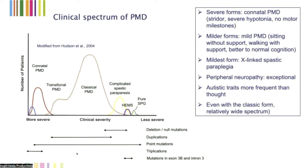And there is a whole clinical spectrum, and we know reasonably well for at least some of the variants in the PLP1 gene which gives rise to a mild form and which gives rise to a severe form. You see that the classical form is the most frequent. That's also why it's called classical form. You have this connatal PMD, where patients have at birth already problems breathing. They have a stridor, which is very noisy and difficult breathing, which usually improves over the first 1 or 2 years. And even with the classic form, you have a relatively wide spectrum. You can say it's a group of different disorders, or I think better to call it a spectrum from a severe to a very mild end.